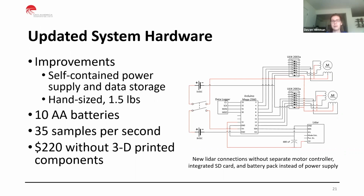Because of the Arduino's limited processing power, we're only able to collect about 35 samples per second, as opposed to commercial systems which are able to collect thousands of data points per second. But this is a good position to start from for a 3D system, I think. Additionally, the whole system without 3D printed components costs about $220.